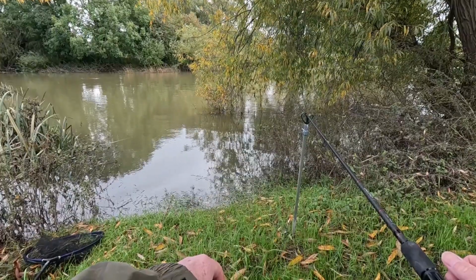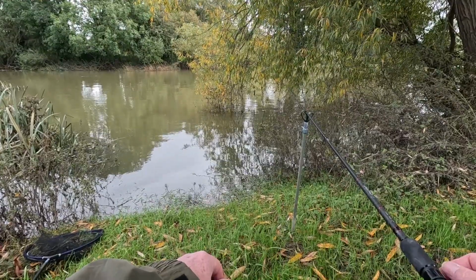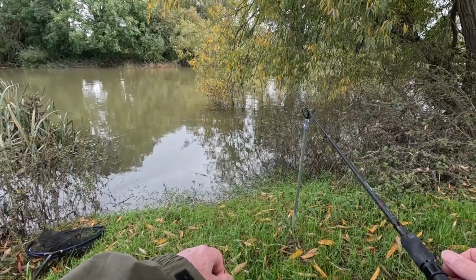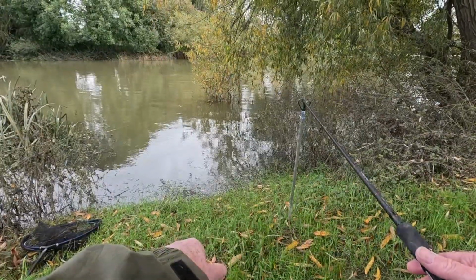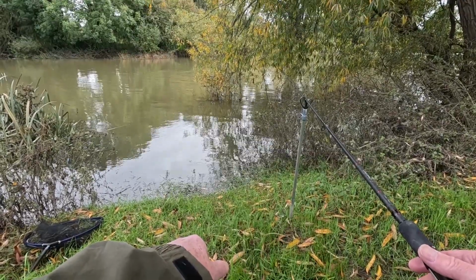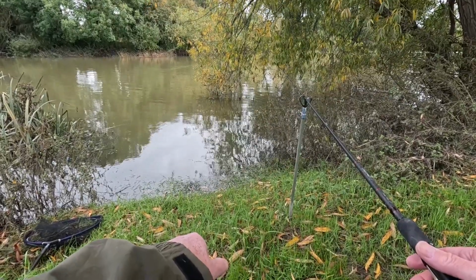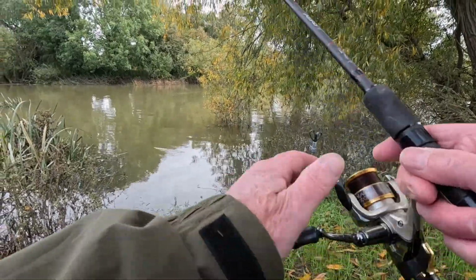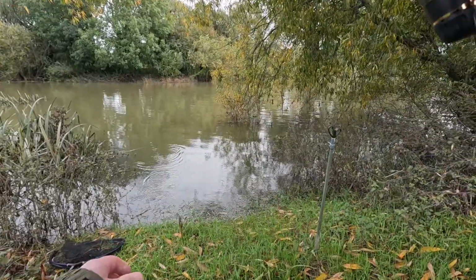Well, I've still only had the grand total of one bite, and that wasn't much of a bite. Let's have a little walk around, getting a bit cold sitting still anyway, so it may not really do me any harm to have a bit of a stroll. Yeah, I'm in the weed again. It's the trouble, every time I bring in weed.